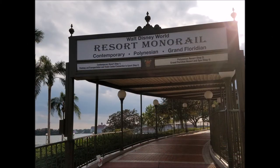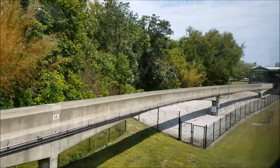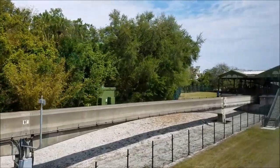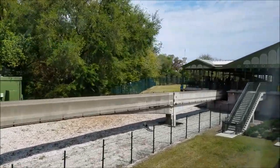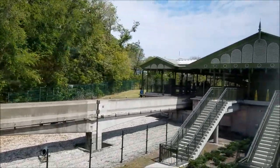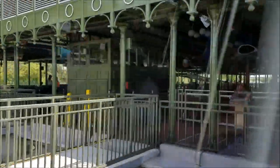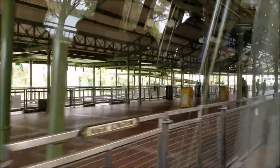Now the Resort Line monorail is just that. It services the Contemporary, the Polynesian, and the Grand Floridian. It also goes to the Magic Kingdom, so if you're at TTC, head over to the Resort Line if your Magic Kingdom line is kind of packed. Might be an alternative to getting over to the Magic Kingdom if you don't mind stopping at the Polynesian and the Grand Floridian on the way.